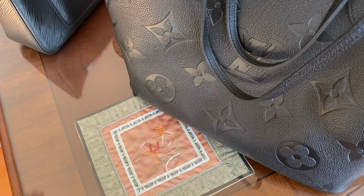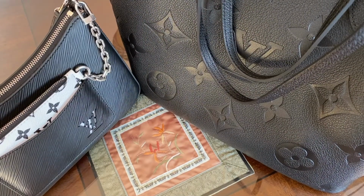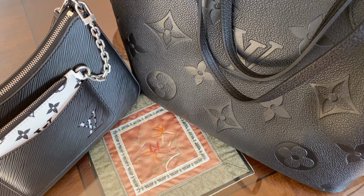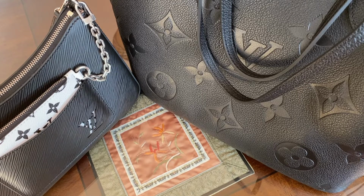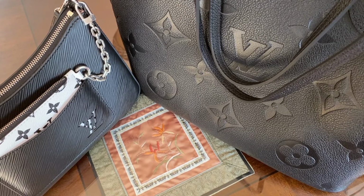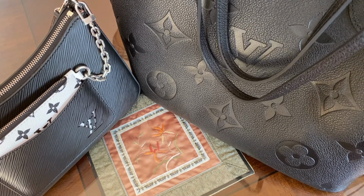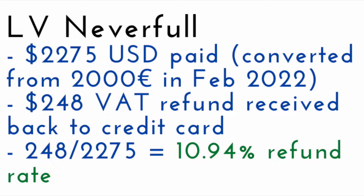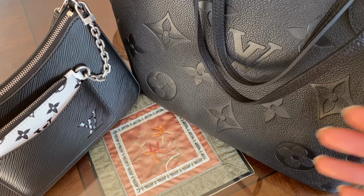So if we look at the Neverfull right here, and then we look at the Marelle. For the Neverfull, I paid 2,000 euros. Looking at my bank statement, the conversion at the time was about 1 to 1.14. So this 2,000 euro bag ended up being $2,275. And looking at my tax statement, I ended up getting back 248 US dollars.